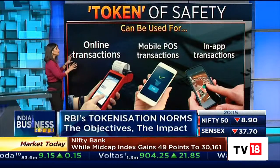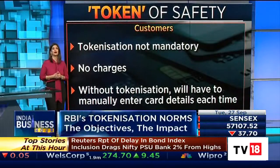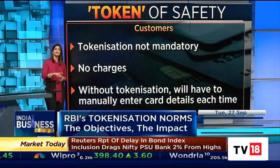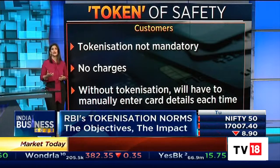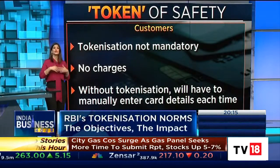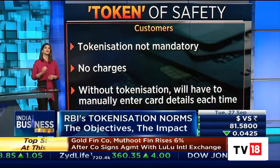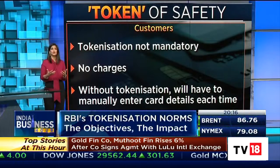Now, this is not going to be mandatory for you to do. Customers can choose whether or not to get their card tokenized. If not tokenized, then starting October, you'll simply have to enter the full card details every time you make an online transaction. There'll also not be any charges that are applicable for tokenizing your card, which brings us to the next bit. How do you tokenize your card?